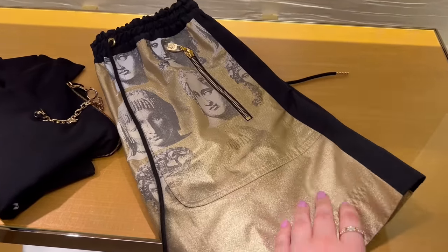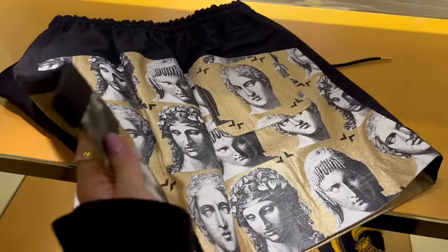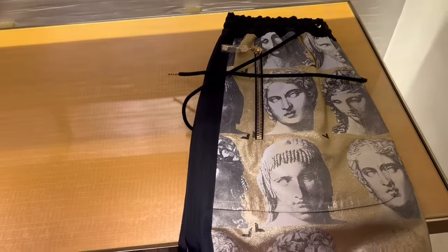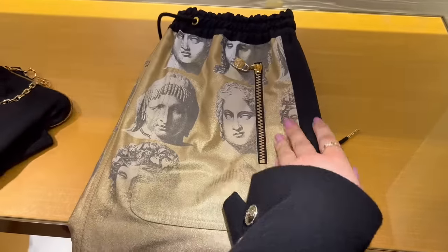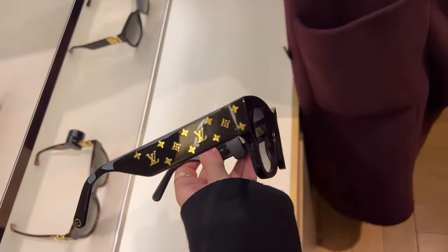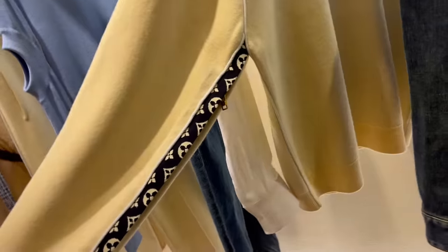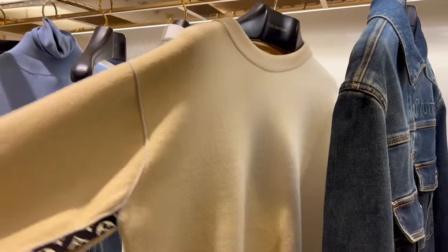I love these. These were from the Fauna City. Are these shorts? No, this is a skirt. Oh, this is really nice. I haven't seen this one before. This is from the Fauna City collection that they launched a while ago. Love this. These remind me of my Prada loafer. Has a touch of monogram on the sleeve and it's yellow.